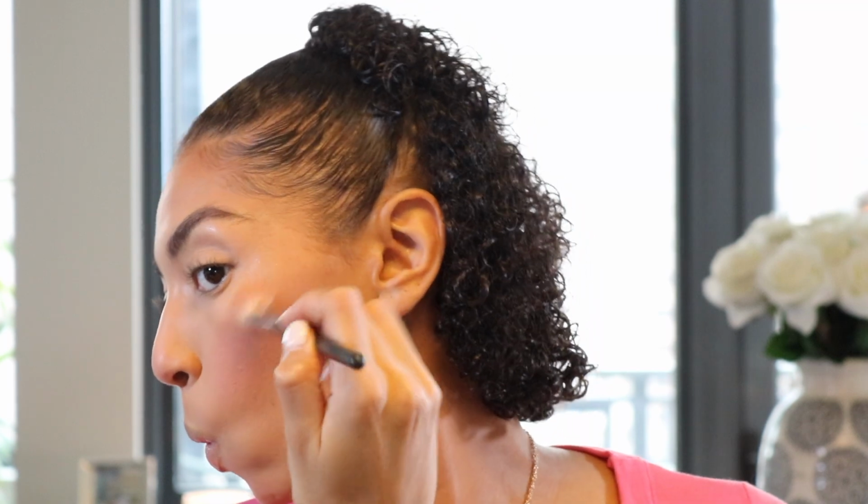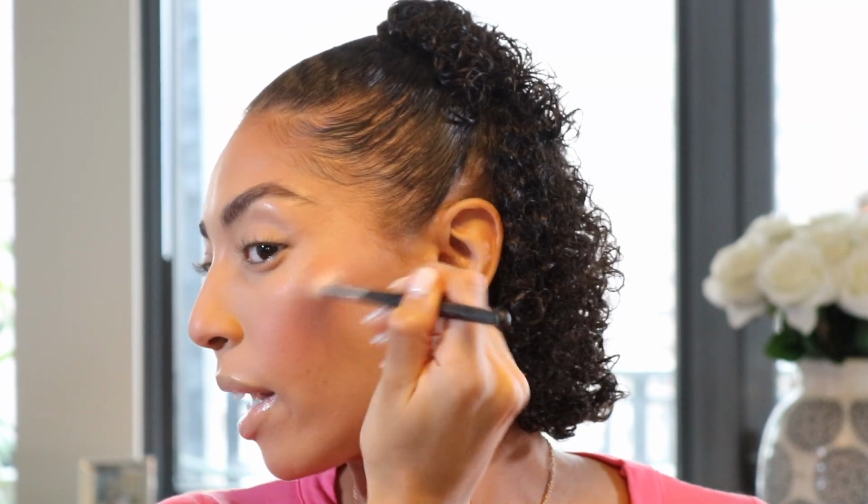Cool. And I'm just going to take whatever is in the cap and just dump my brush in both. Now with loose highlighters, you want to be very, very careful because they're so potent. So I'm just going to mix the two in the cap and then go over it in my hand as well. And I like a more subdued highlight these days.